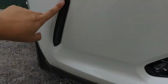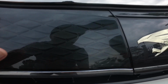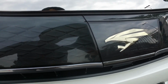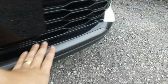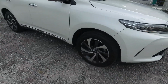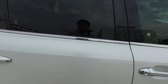There are daytime running lights, so LED daytime running lights that run here along the side, and just look overall, this so-called grill, it has one opaque plastic together with a shiny layer over it. This is of course the Harrier symbol, and you see this sort of carbon fiber like insert trim here, complementing the gloss black trim at the lower edge of the front bumper. And of course you come to the side, 18 inch alloy wheels, side mirror integrated signal lamps, keyless entry with chrome inserts on the door handle.